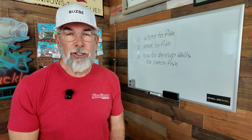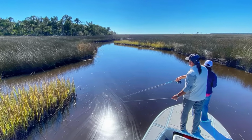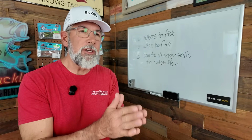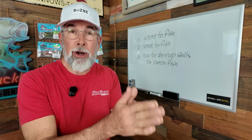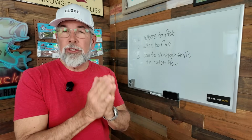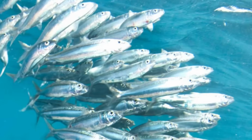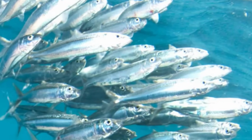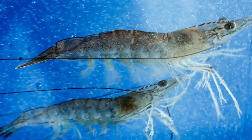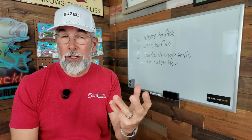You've got to consider what structure and cover hold game fish at different points of the day. That's a very important investment. You also have to understand the predator-prey relationship. What are they tuned into at certain times of the year? Early in the year, they're tuned into smaller bait. Later in the summer, they're into bigger bait. Some times of the year, they're only into crustaceans. So you've got to understand that relationship so you're fishing in the right zones and with the right lures.